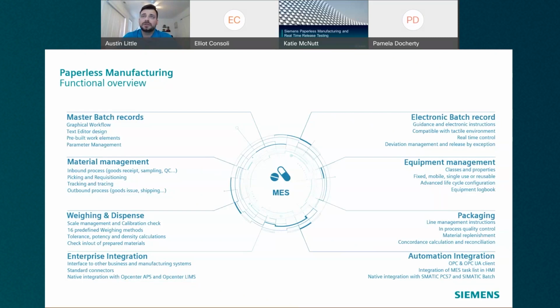You have equipment management to really enable us to make sure that we're using the proper equipment, it's in the proper status, making sure it's clean and ready for use. And this is where a lot of the automation integration is feeding information. Weigh and dispense is a big topic in the life sciences industry. So making sure that we have the proper amount of ingredients going into a product is very key here. Making sure that our scales are calibrated and accurate.